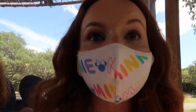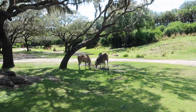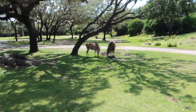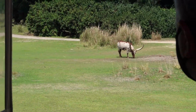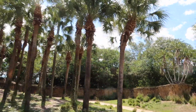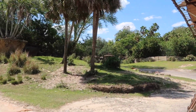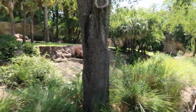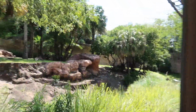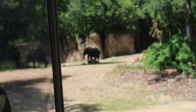Hello. I'm excited. They recently had a baby zebra here. I hope we get to see him. They can also jump straight up in the air about 6 to 8 feet. We'll get a better look at them up here. Now, as you can see, they're kind of fanning themselves with their ears.